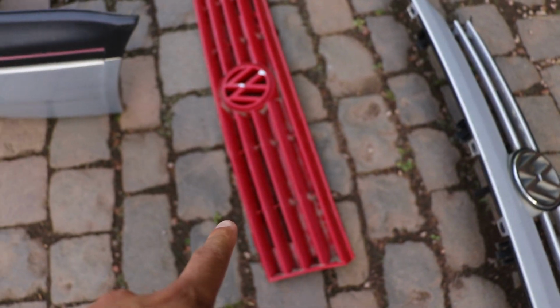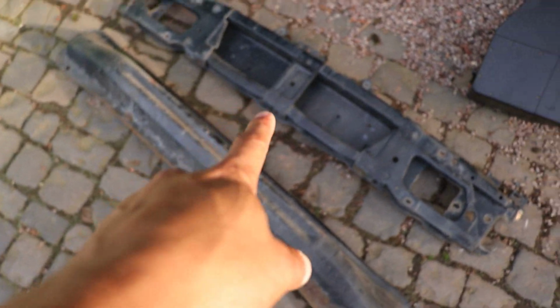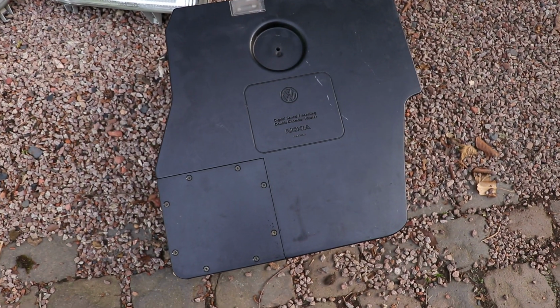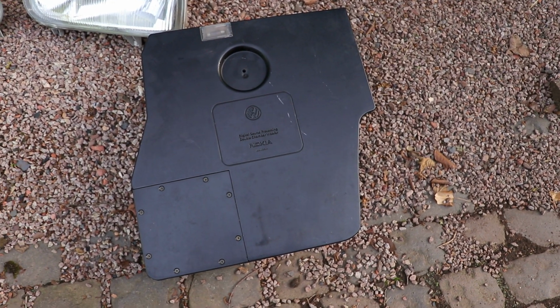This is the grill off the Polo Coupe. There is the Euro rebar for the rear and one for the front. I grabbed the Nokia sub. Unfortunately, the actual Nokia radio portion, the top section, was gone, so I couldn't grab that, but I got this.